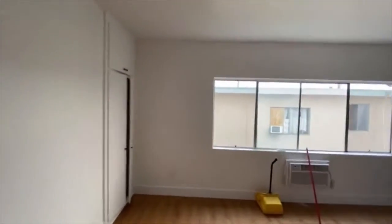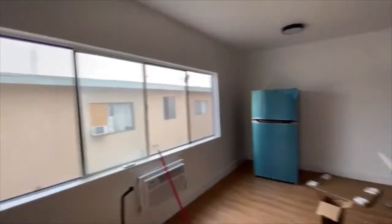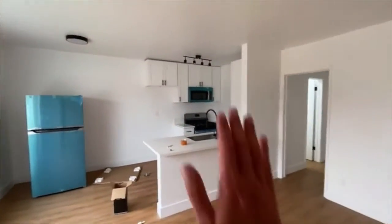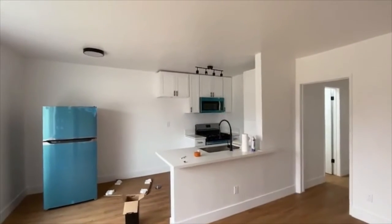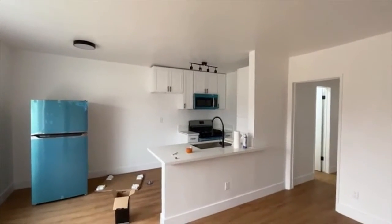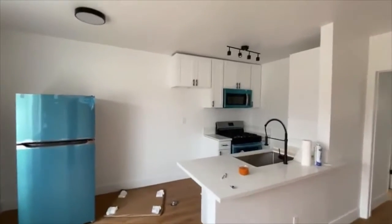And there's ample storage, right? So you walk in, you have a closet here. We have a closet over there, which is huge. I mean, if you have roommates, you want to have places to put things. And so the same thing, this was a wall here. We tore down that wall, made it more like a bar top open kitchen concept. And same design.